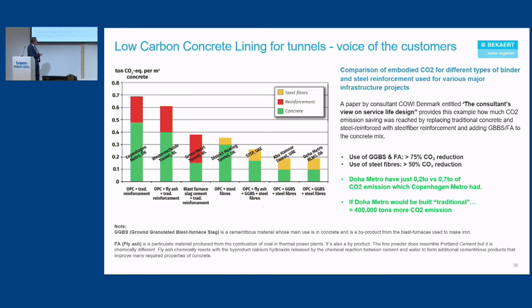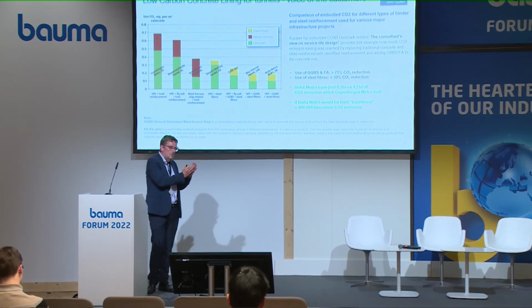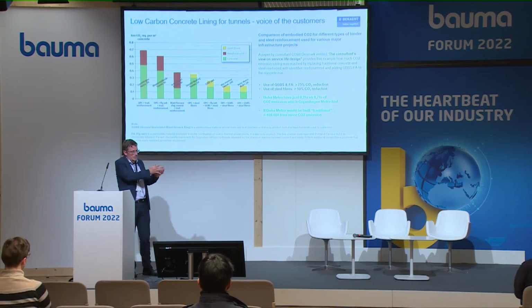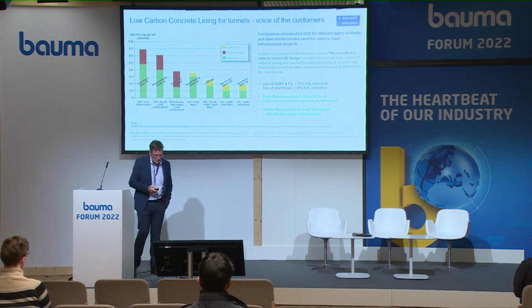A key message from this slide, which I take from a paper from COWI that you can also get, is a consultant's view on service life design. The key message is that durability and sustainability go hand in hand. To achieve durability, we move to GGBS and fly ash. Instead of rebar, we add steel fiber, and we get these good results.